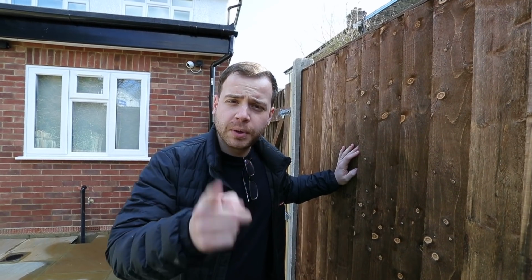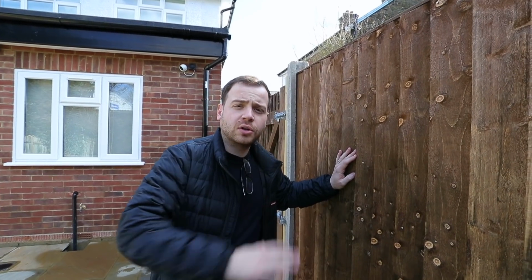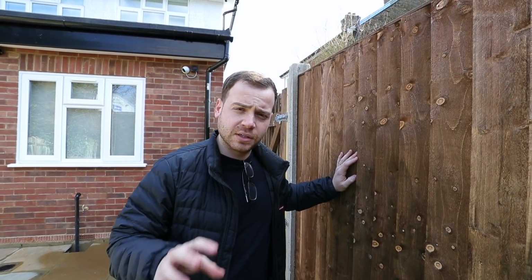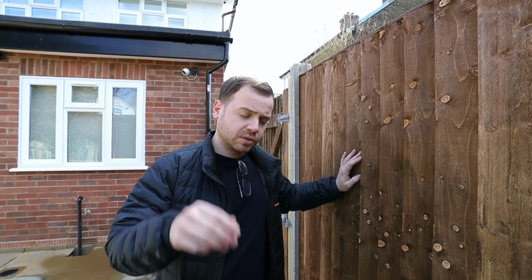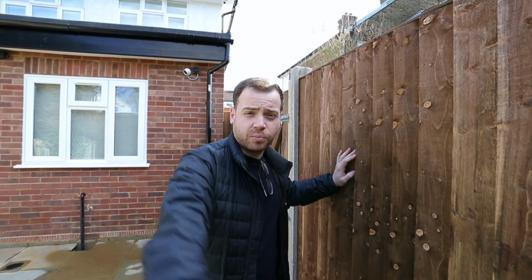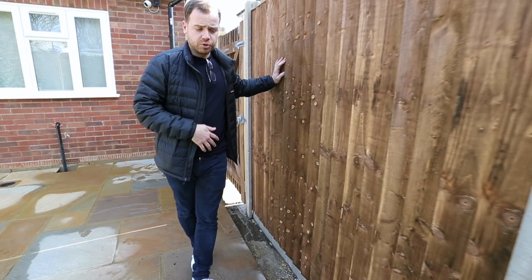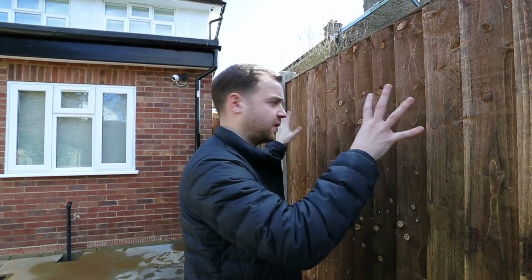So if you're going to do a job, do it properly. With fencing, I like to put in really good solid fencing that's not going to fall down and it's going to last a long time. The way that I do that is I use concrete posts which are cemented into the ground, and then I put a concrete gravel board all the way along and put some really high quality fencing in. These panels, if you have any issues, can be taken out and replaced.